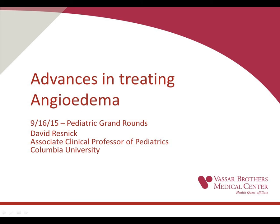Okay. Now I want to move on to, this is like the key part of the talk, hereditary angioedema. Okay? Very crucial. When you get a patient who has angioedema, that's when lights should go off and say, oh, this is different, or this could potentially be different. And that's when hereditary angioedema comes up.